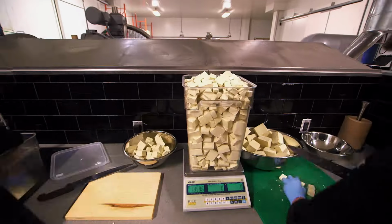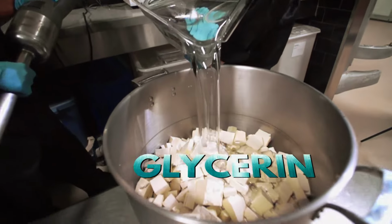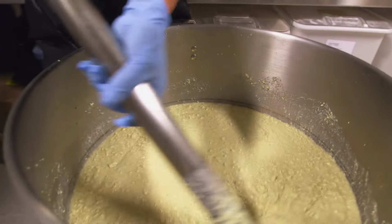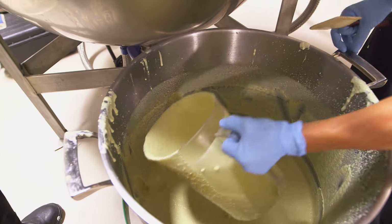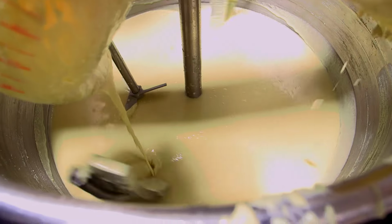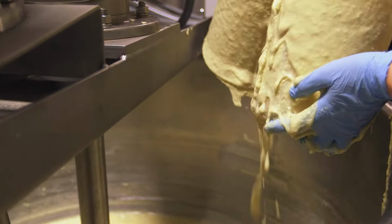Then Huang blends chopped tofu with glycerin. Tofu is known to contain nutrients which tighten and moisturize the skin. Okay, but seriously, could you actually eat this stuff? If you really wanted to, you could. I'd rather just drink the vodka lime extracts.